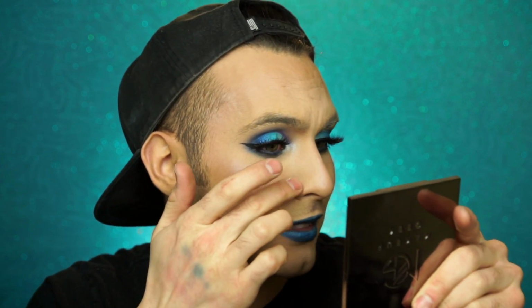I think the pigmentation is amazing. The color choices are great. The only issue that I have is with the fallout, which I can get over. There is a little bit of blue fallout that's stuck to my nose that I just can't get off, so that does kind of piss me off. But overall, I am in love with this.